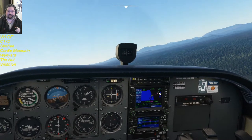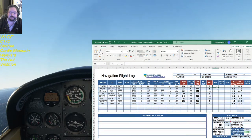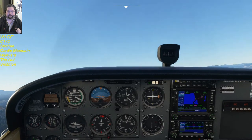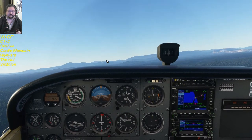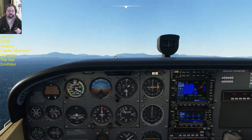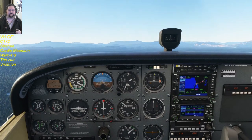Time was 51 for departure. So 9 minutes is on the hour, 00. And we want a heading of 036. 1,500's plenty good enough. Just trim that out.